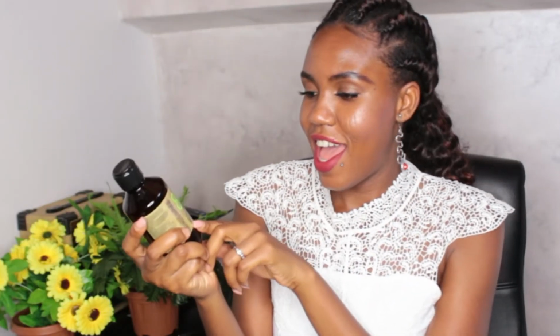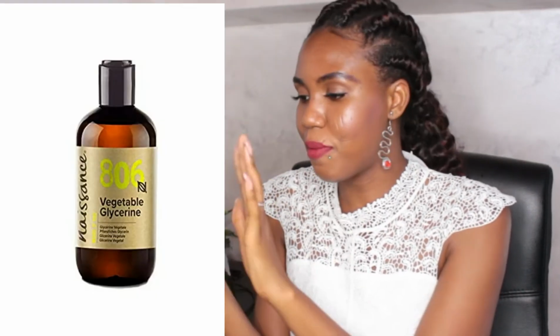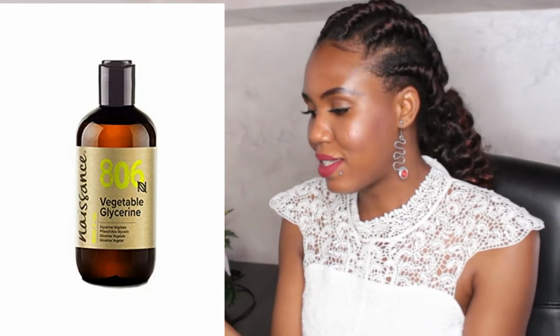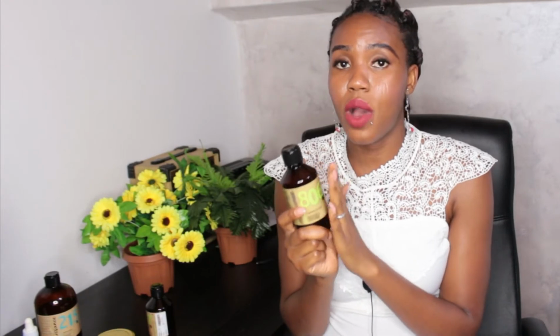Okay. So the next one I'm going to be talking about is vegetable glycerin. Mine is washed out, I don't know, the oil poured on the bottle, so it kind of cleaned the writing. Who knows why? But anyways, the next one I'm going to be talking about is vegetable glycerin oil. It has advantages and it also has disadvantages. You have to understand and know how to use this vegetable glycerin oil, which I'm going to be explaining to you guys.